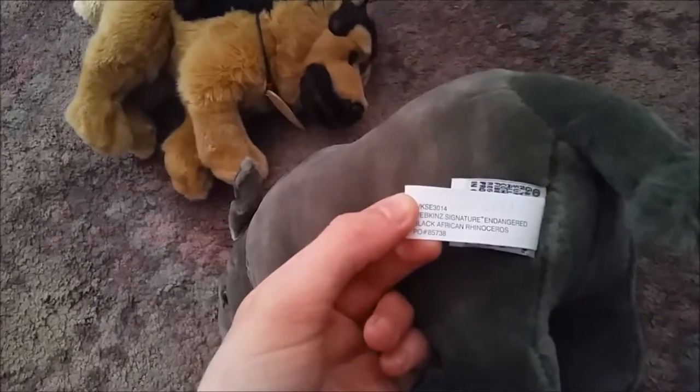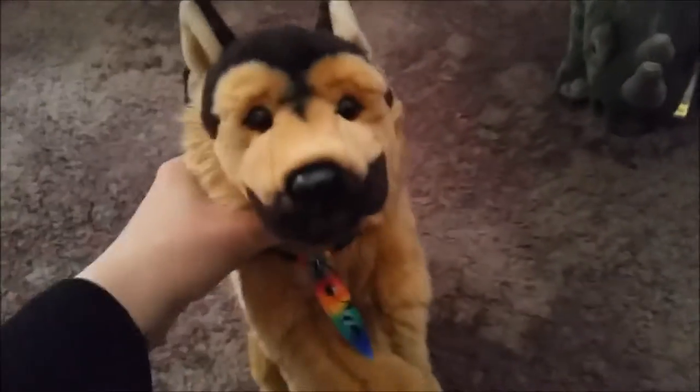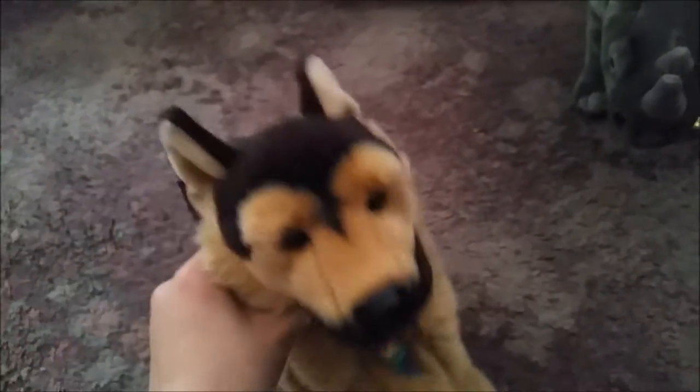And then next is, as you can see, the signature. There we are. It is the Webkinz Signature Endangered Black African Rhino. There's the code. His name is like Yuri. Yeah, he's cute. Interesting, I must admit. He's not as derpy as the elephant that I got, Aziza. So that's them, and I will see you in about 2 seconds.